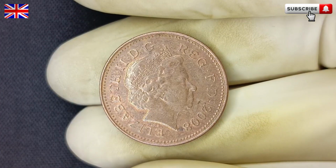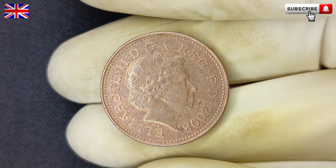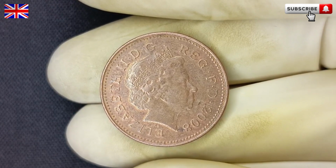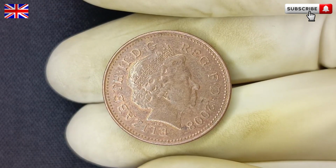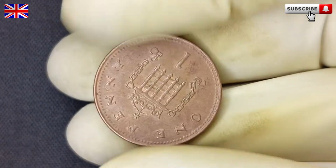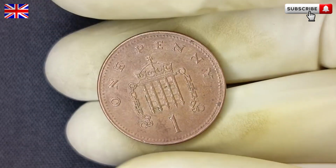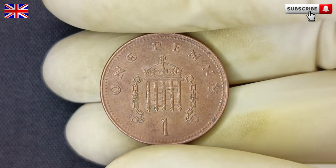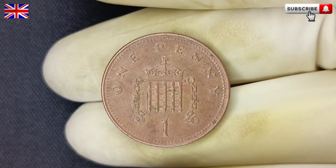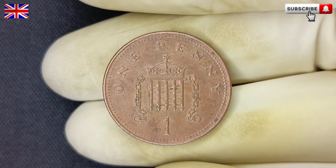Top 3. The year is 2008. A pivotal year, a moment of transformation, a turning point for one of the most recognizable denominations in the United Kingdom, the humble yet enduring one penny coin. And at the heart of that year's coinage lies a particular piece, a coin minted not just in metal, but in mystery, history, and rarity. This is the story of the United Kingdom Elizabeth II one penny of 2008, a coin that began as everyday currency and ascended into the realm of ultra-rare collectibles, now valued at an astonishing $16 million.